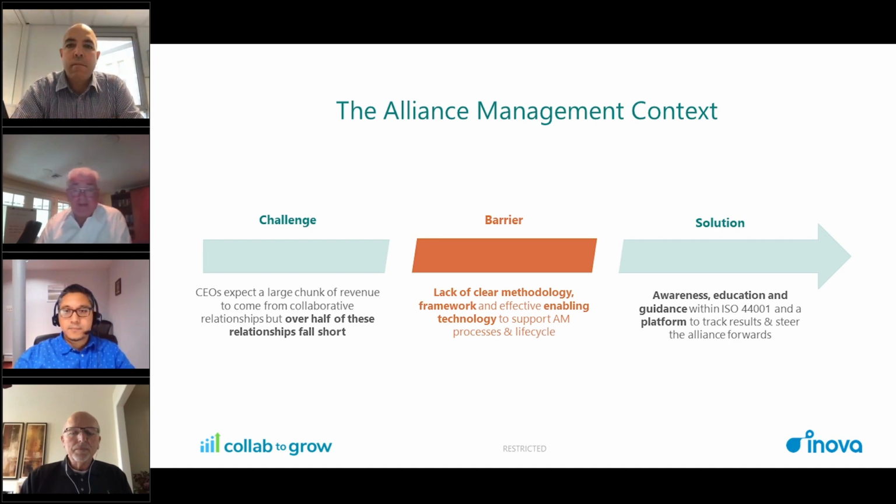We know that in the past, alliances were formed based on opportunities and oftentimes lacked structure and were managed pretty casually. They lacked vision, clear definition of goals, and accountability between the partners. Sometimes there's cultural misfits. Hence, the execution falters, and we shouldn't be surprised that there's failures and missed expectations. Lastly, we've observed that there's a lack of enabling technologies to support some of the best practices. So Bob and I decided we'd form Collabtogrow because we felt we could make a difference. We set out to help improve the performance of those alliances, and we wanted to help the clients achieve the meaningful and tangible results that they really are seeking.